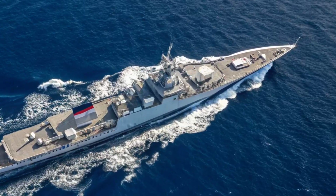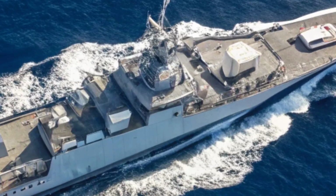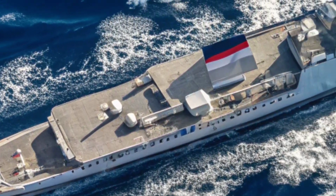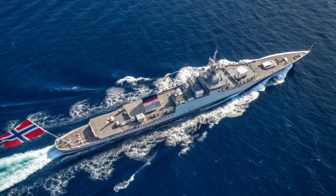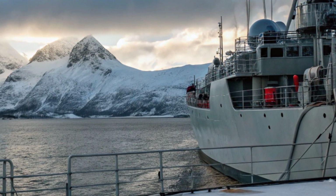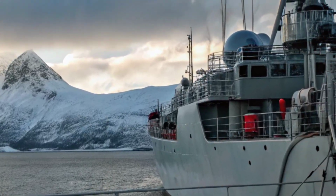The Fridtjof Nansen is sleek, sharp, and built for stealth. At 134 meters long and weighing around 5,300 tons, it's a large and imposing figure on the ocean, but its angular surfaces and composite materials make it surprisingly hard to detect on radar. This stealth shaping is crucial in modern naval warfare, where seeing your enemy before they see you can mean the difference between victory and defeat.